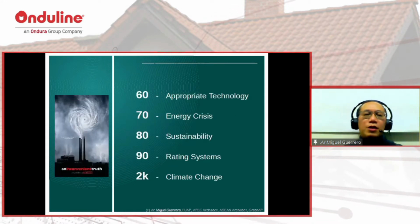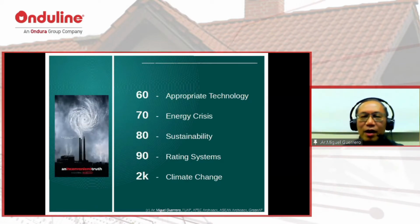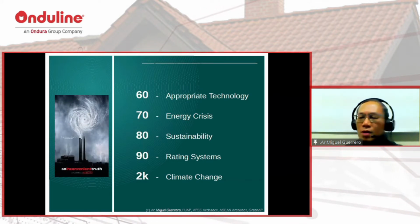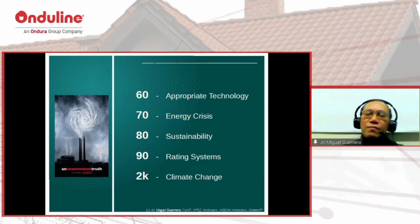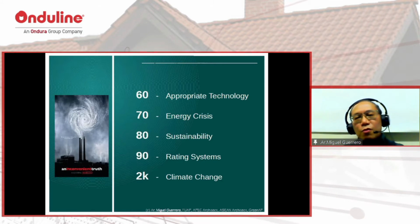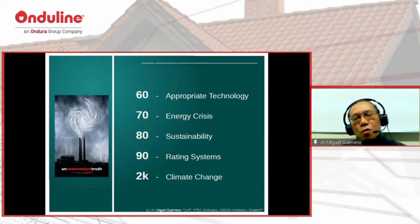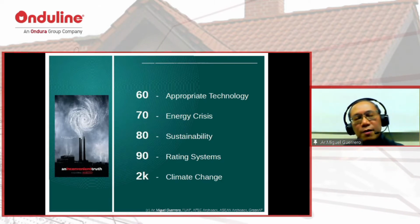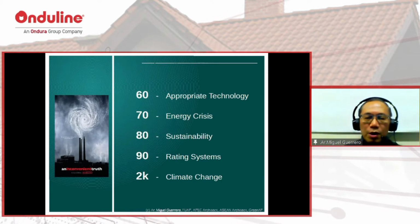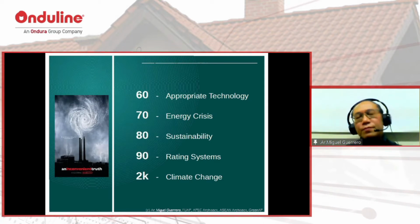So first, sustainability. Many of you are young and you may not know why we are so hot on sustainability now. What happened? I would like to say that the first major event which brought up the concept of sustainability was in the 1960s when an author called Schumacher wrote a book called Small is Beautiful. It was a business book. He's an economist, and he brought up that concept of appropriate technology.